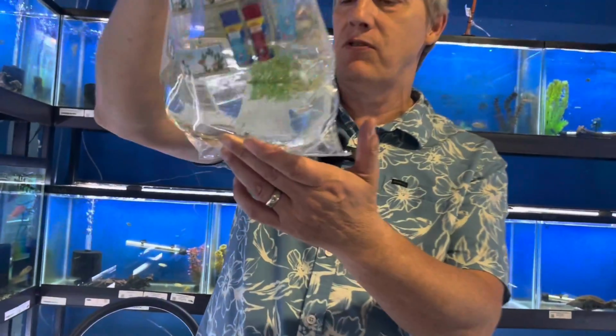Bronze Cories, one of our most popular Cories. You know, he who owns the most Cories wins. Yeah, dies with the most Cories. There we go. That's my catchphrase.